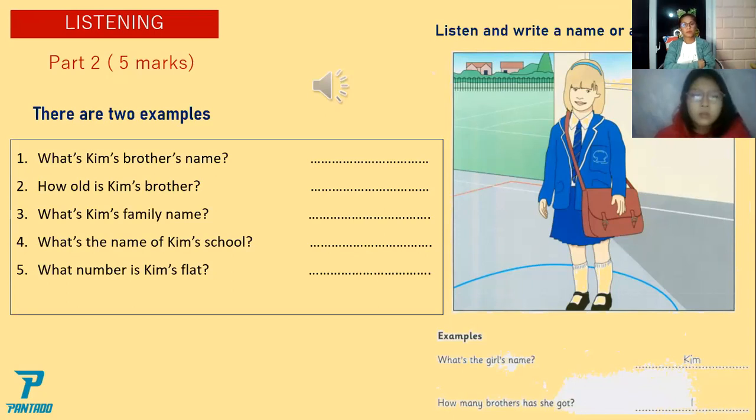And does Kim go to your school? Yes, we go to Fruit Street School. I don't know that school. What street? Fruit. F-R-U-I-T.